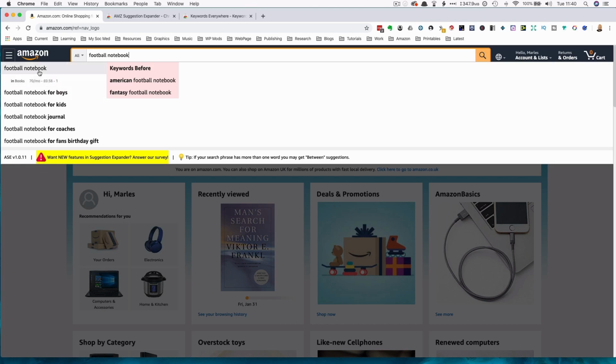Now you can see here with the football notebook on the left hand side, we've got those suggestions, and using the Keywords Everywhere tool, it gives you an idea of the demand. So you can see here this is searched for approximately 70 per month. Now, as I said, you don't need to use this, you can just use this to give you ideas, but this is helpful. It tells you that there is a demand. Now I normally use a cutoff of about 20. So if there's 20 or more per month, I usually note that as a reasonable demand, because you can make a profit selling 20 notebooks of a particular type a month.